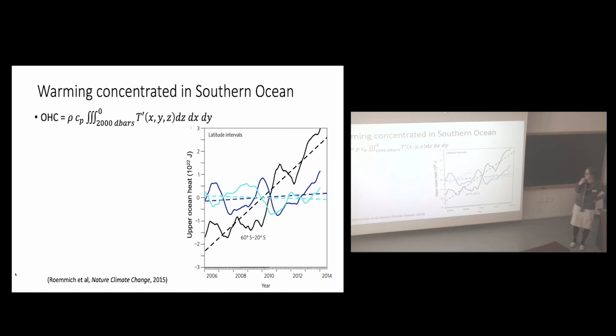So this is from this paper by Rembeck et al. that really put this together. It's from 2015, but nothing's changed since then. And so this plot shows the temperature trends in black for 60 south to 20 south. And you can see that that's shown a really steady warming from 2005 to 2014.